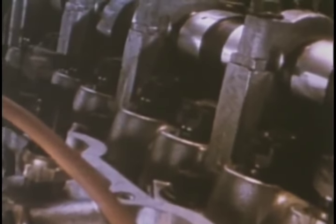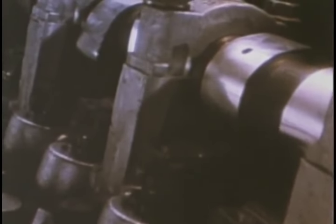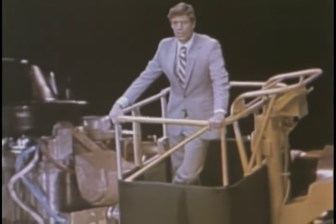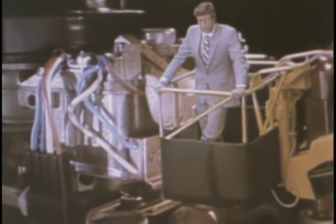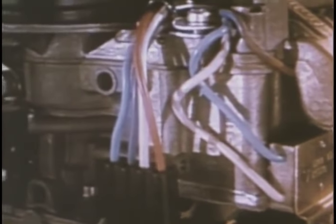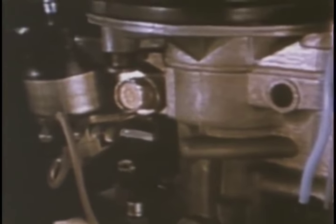This camshaft is made of high-strength cast iron, supported by five bearings for stability and strength over the entire length of the shaft. This two-barrel carburetor is equipped with an electric choke and an electric feedback control system. Together with the electronic spark timing control, these components make up Chrysler Corporation's exclusive combustion computer system. It's one of the reasons this engine can be called one of the most advanced in Chrysler's history.